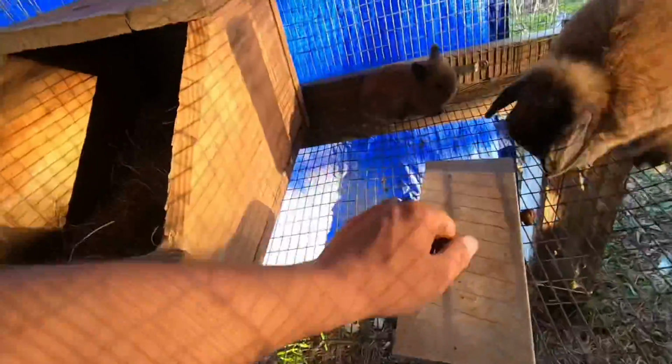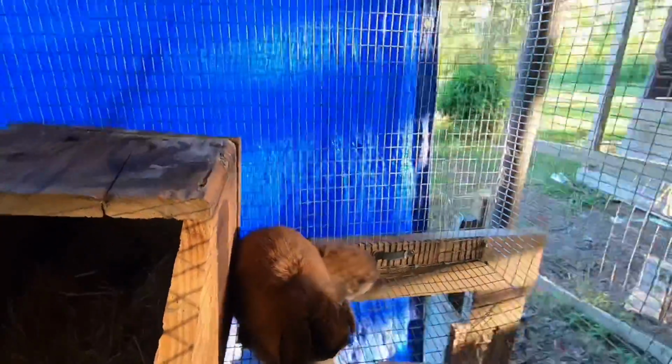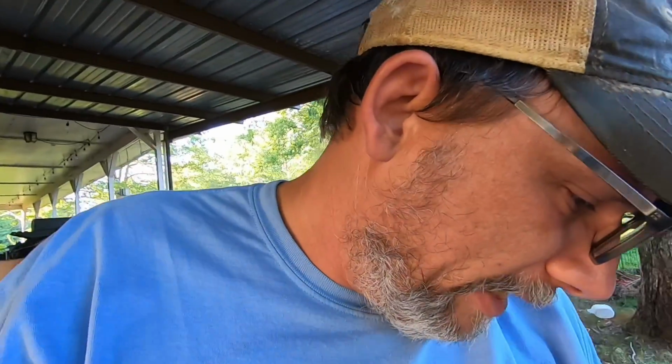Now in here, we got this little mama right here. She's another lop that we bred with a lionhead. Hey mama. Let me get a good shot of that baby. There she is. She had two, but one did not make it. That is, unfortunately, just kind of how it goes sometimes, you know.